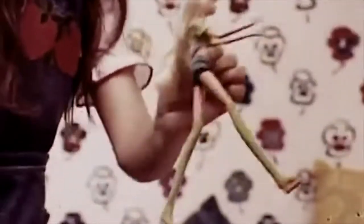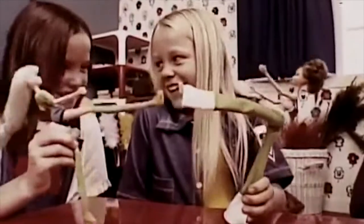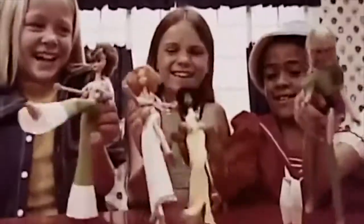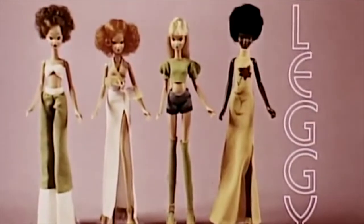Legs are in, and Leggy's got the legs to look at. Leggy's got the legs to look at, and you'll like to show her legs. Leggy with great long legs and crazy wild costumes. Leggy's got a dynamite look. Leggy's got the legs to look at, and you'll like to show her legs. Leggy, four different dolls, each with her own costume, each sold separately.